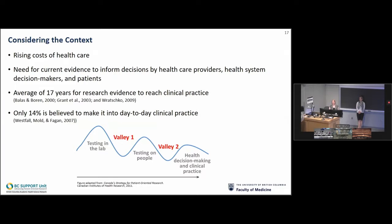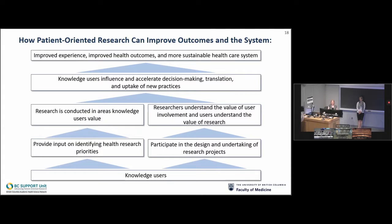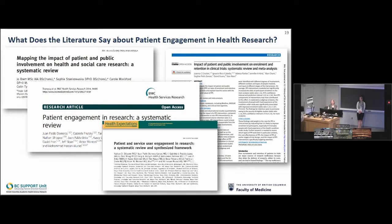And acknowledgements to say that some of the content from this workshop was taken from Foundations in Patient-Oriented Research, which is a three-module course that the Canadian Institutes of Health Research has developed, and it is available through the BC Support Unit, and so some of this has been adapted from that.